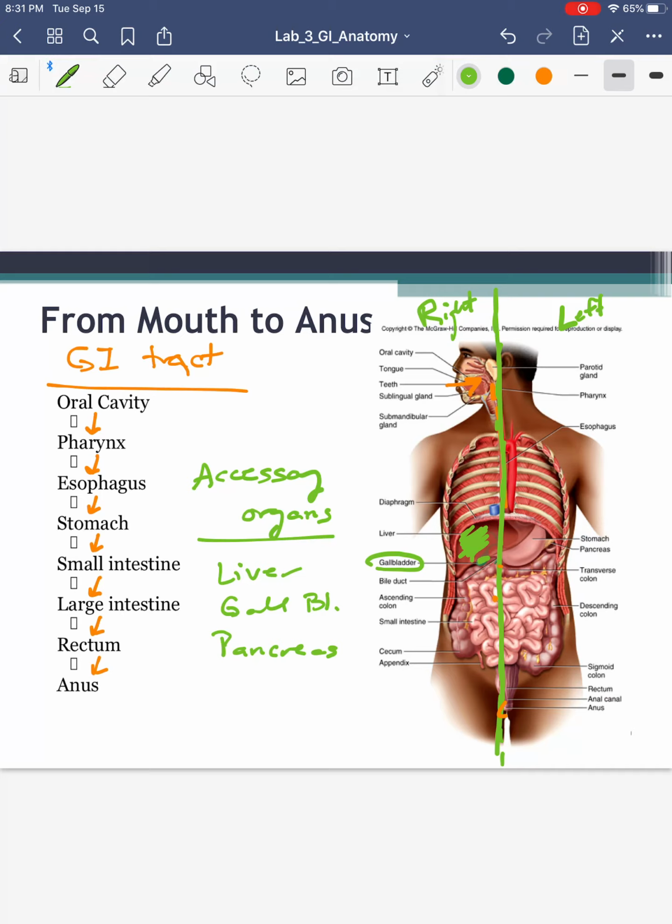Now the pancreas is a little bit tricky because it is behind the stomach. We can see a little yellow tip. So the pancreas is behind the stomach. Most of it is on the upper left part, but a little teeny bit will also go to the upper right. So I put the pancreas in orange there. It's behind the stomach, mostly on the upper left side, but in most people, a little bit does come over to the upper right.